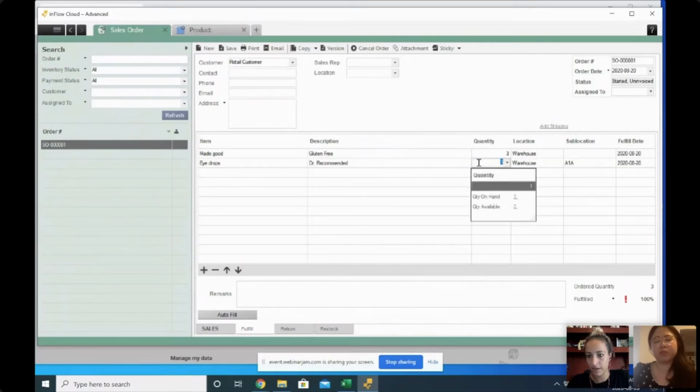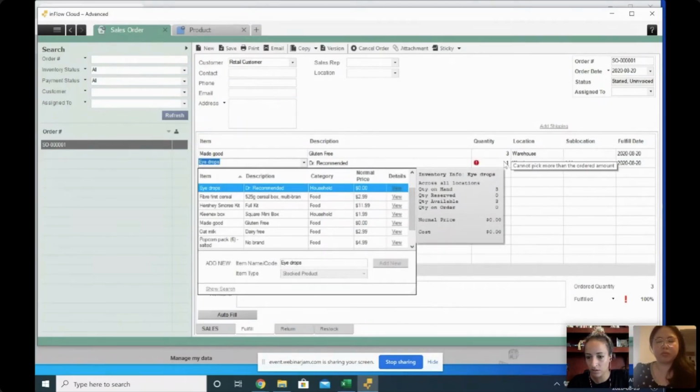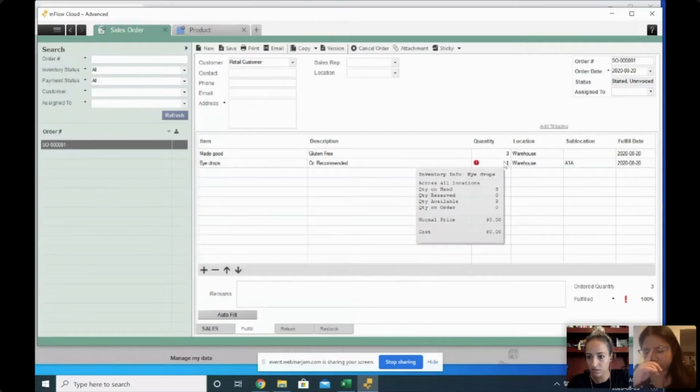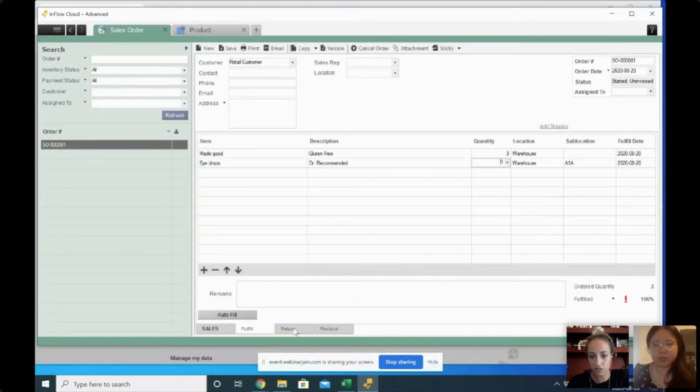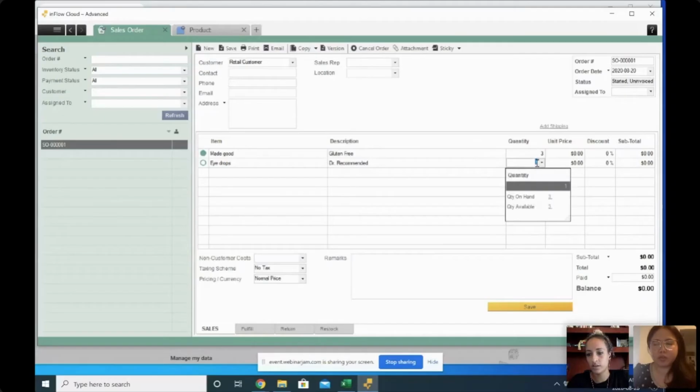Cannot pick more than the ordered amount. Quantity on hand, let's see. 3, warehouse. Okay, let's try this. Oh, sorry, I'm fulfilling because I'm on the wrong tab. I'm trying to sell the eyedrops. I'm going to put eyedrops here. And here I want to sell, for example, just to show you, if I put 4, it's going to give me the red exclamation mark because I don't have 4. I don't know if you guys saw that. Not enough stock. And then when I click down, I don't, because it says 3 and 3.